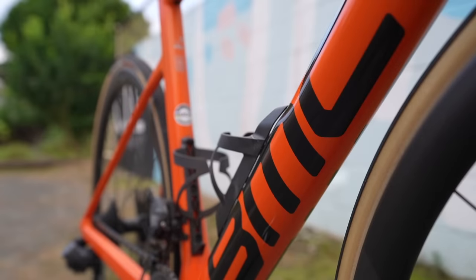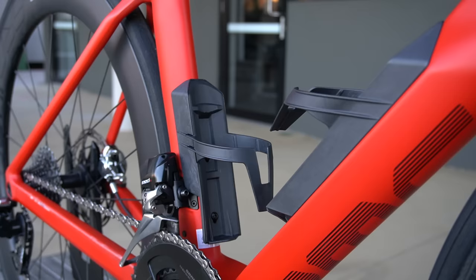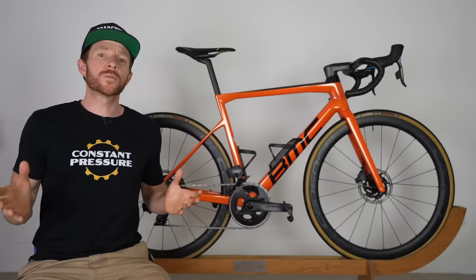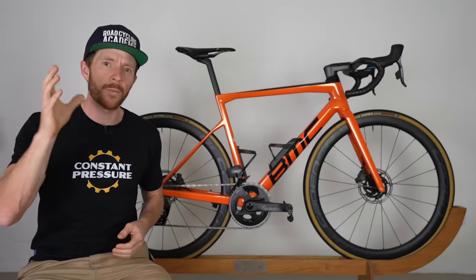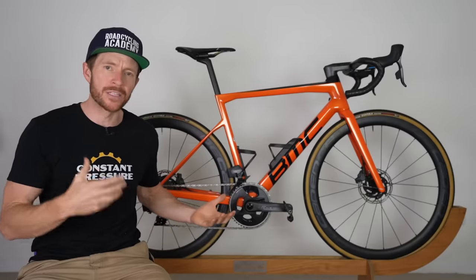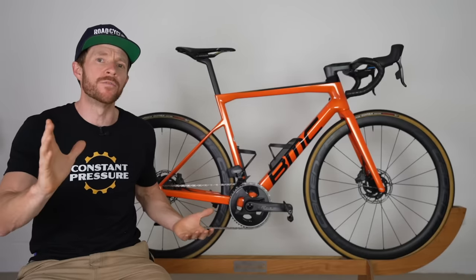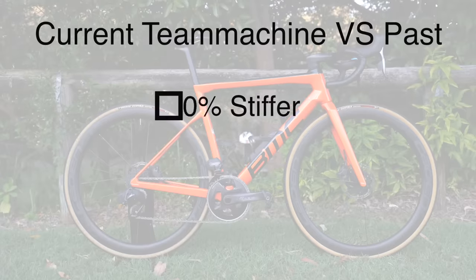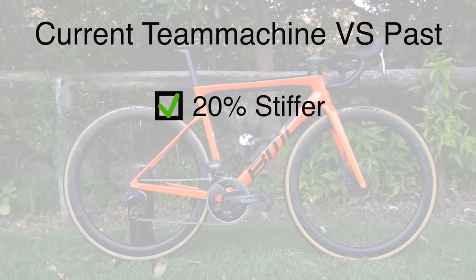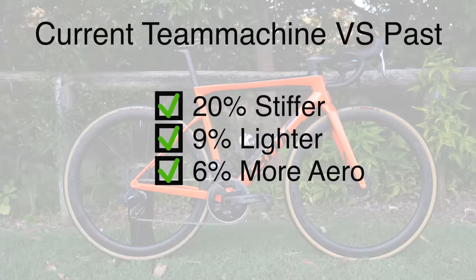i.e. speed, plus the integrated bottle cages, which seems to have been stolen from its Timemachine companion, all just works super well. In fact, there were some stats going around when BMC first launched this bike. These stats, I believe, were on the BMC website, but they removed them due to criticism, and those stats were, through their own testing, that the BMC Teammachine was 20% stiffer, 9% lighter, and 6% more aero than its predecessor.